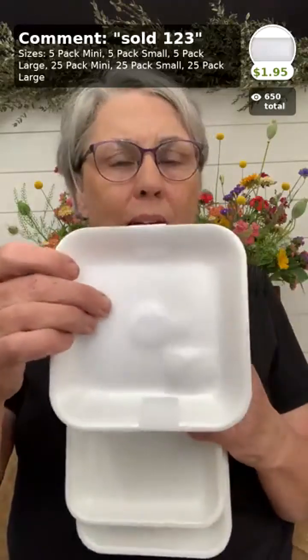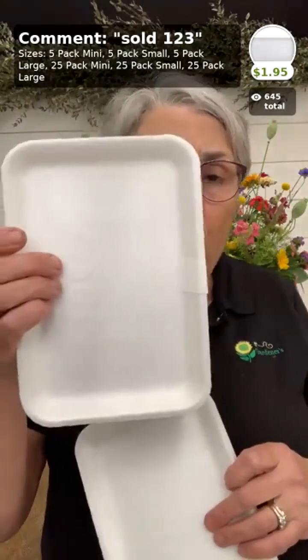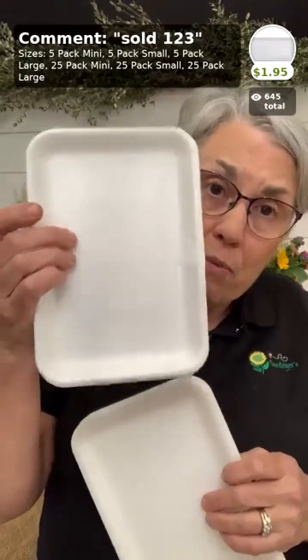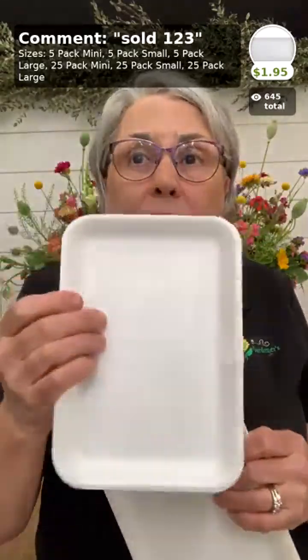This is the mini size tray, which holds a cluster of 20 of those small 3/4 inch blocks. These are $1.95, or you can get 25 of them for $6.95. This is what we call the small tray. It holds either 2 clusters of the 2 inch for 8 large blocks, or 2 sets of 20, which is 40 small blocks for the small blocker. And this is $2.95 and $12.95.